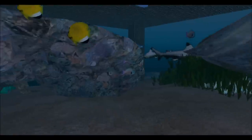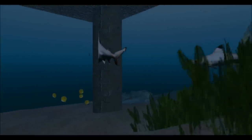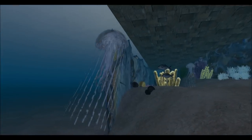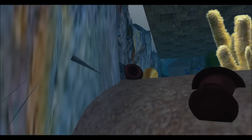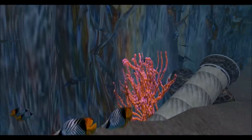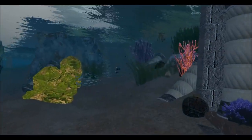Especially the fact that it is nighttime right now does give this underwater location a very nice glow. Ooh, sharks. Wow, this is just wonderful. Ooh, look out for the jellyfish sting. Ooh, pottery here. Looks like either ancient Roman or Greek pottery. Some more ruins here. Some more fish. Wow, this is wonderful.